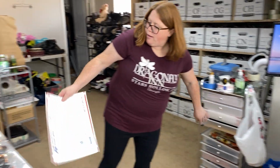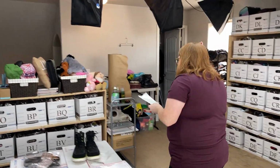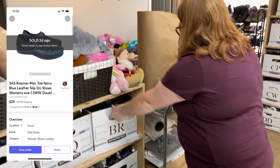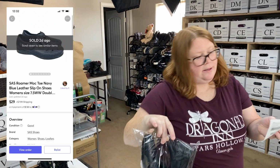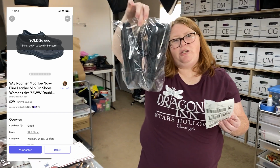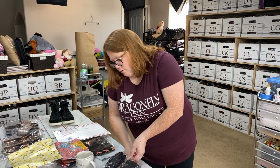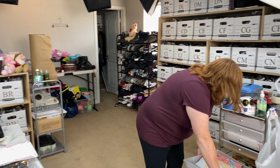Do a tie back. And lastly, another pair of shoes. SAS, like a Mary Jane type of shoe. So for $29 plus ship, I had $7.99 into those. And those I do need to grab a closet box.